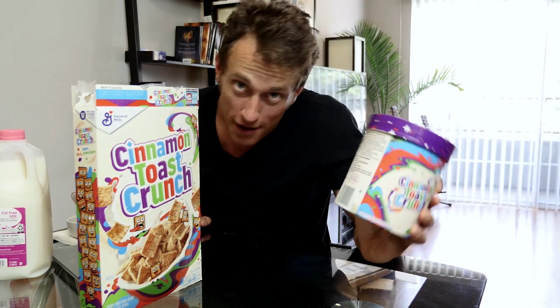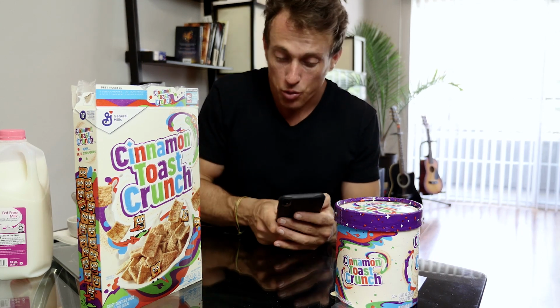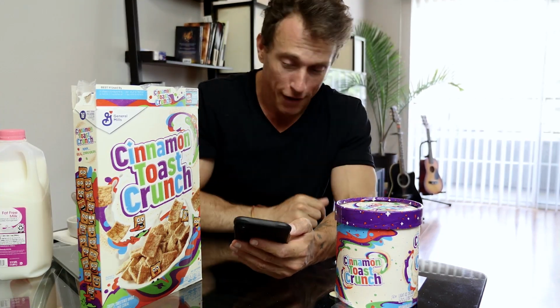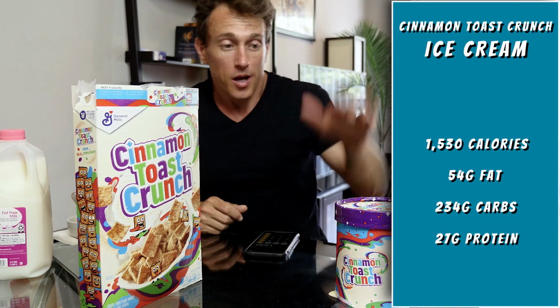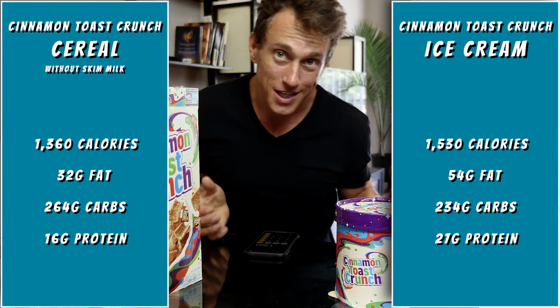Generally speaking, on a cheat day, if I'm doing ice cream or cereal, I'm gonna have the entire box or the entire whatever. This is not a pint, this is 1.5 quarts. So if I were to eat the entire box of the Cinnamon Toast Crunch cereal with the 1/2 cup skim milk per bowl, 220 calories per serving, there's 8 servings in the box, times 8, that's 1,760 calories per box. Now, if I were to eat the entire 1.5 quarts, 170 times 9, 1,530 calories. So, there are fewer calories in this entire thing than there are in this with the milk. Without the milk, 170 times 8 is 1,360. So they're roughly the same.